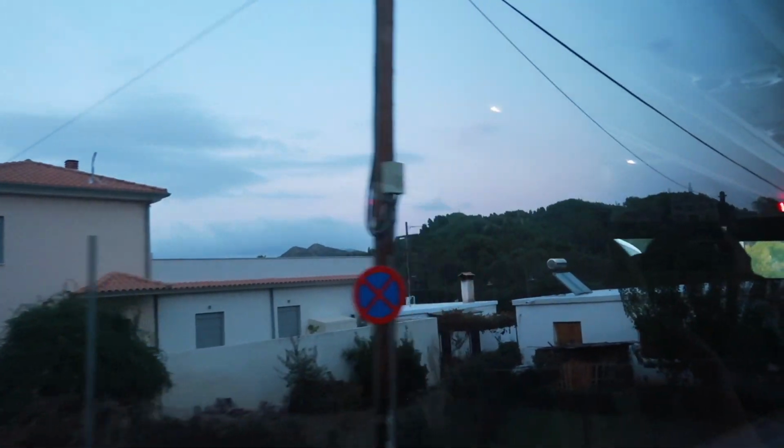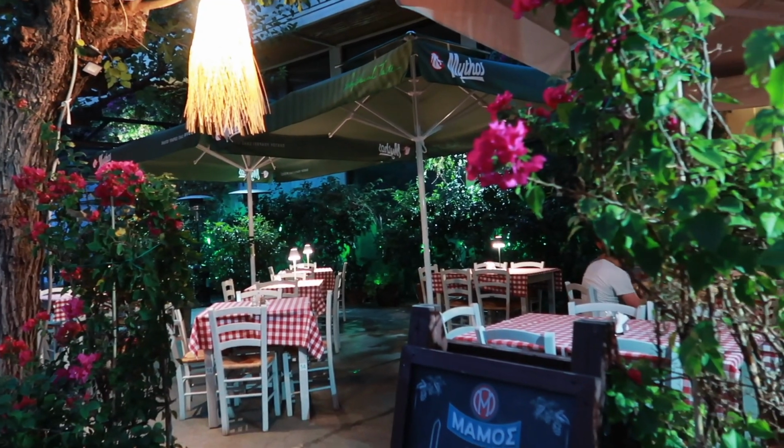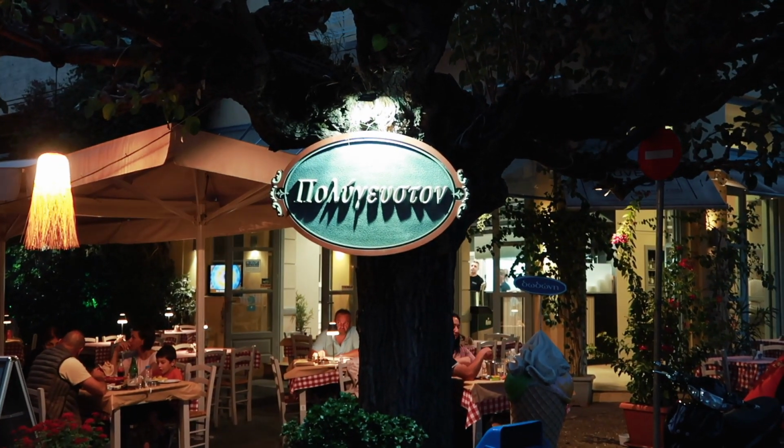It's been 3 hours on the bus, and now we've just arrived at Olympia, which we'll be staying at tonight, because all of tomorrow we're gonna be exploring all of the ancient Olympia sites. We're just walking around and probably gonna grab dinner.